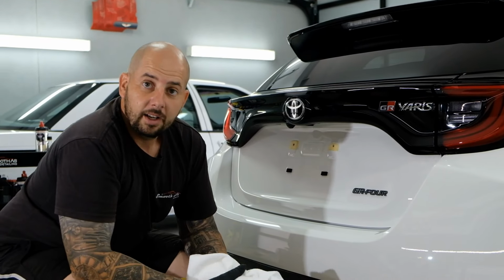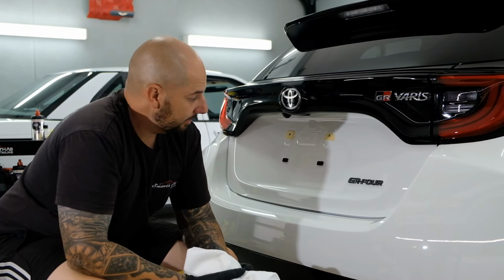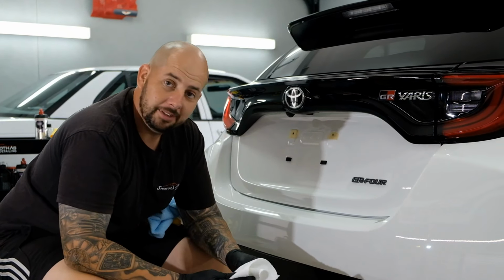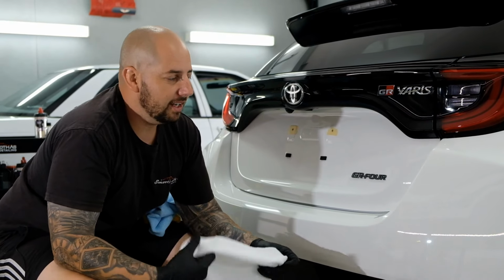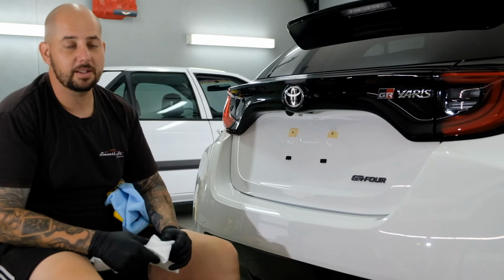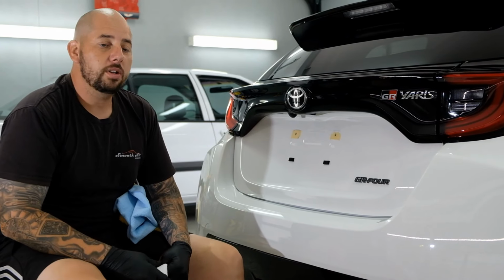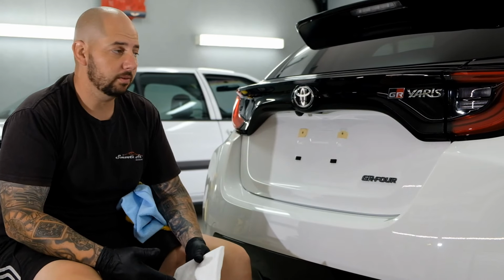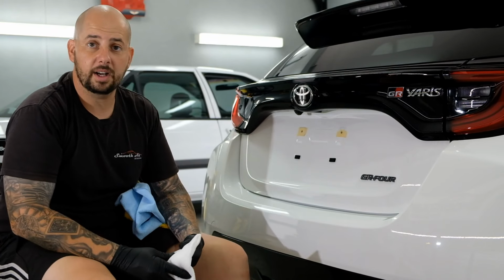Alright, so for those that don't know what ceramic coating is or don't have much of an idea, just give us a quick breakdown. We're not going to get technical. We're not going to start talking about what products are in it. So basically, ceramic coating is a protective coating that goes on top of your paint or any surfaces on the car.